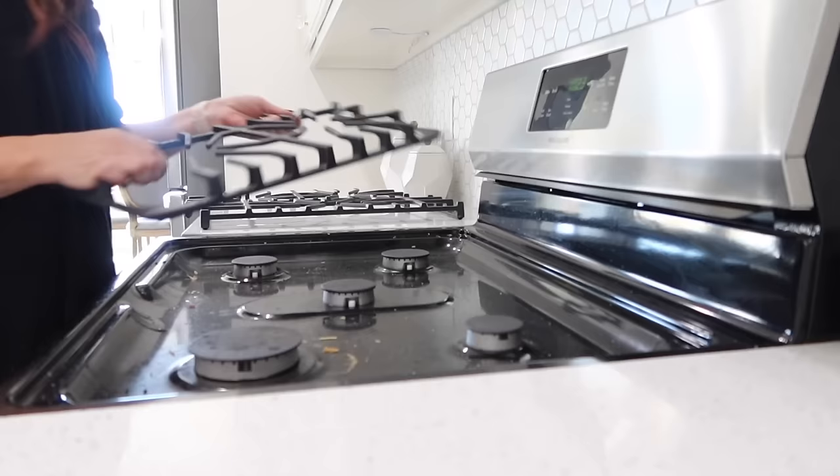Okay, so some of you ladies are probably freaking out that I actually have a stove this dirty. First off, I normally don't let things get dirty. And secondly, I honestly don't cook all that often for it to get dirty. But we do use our kitchen.